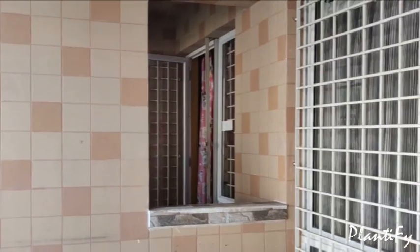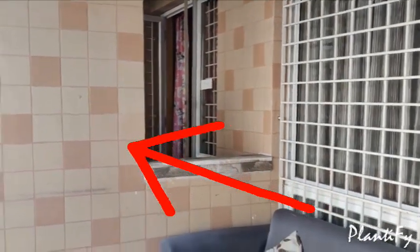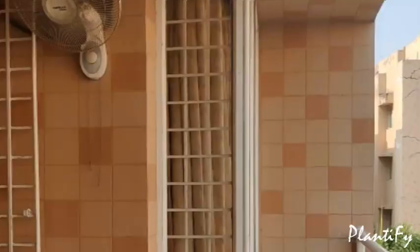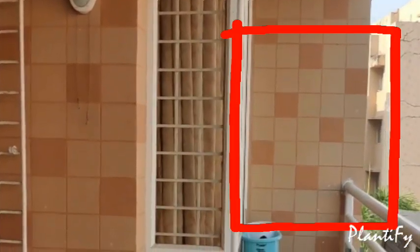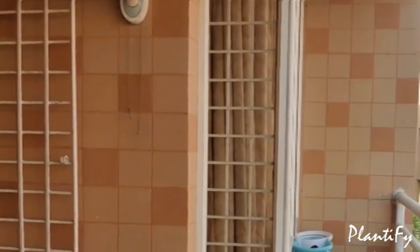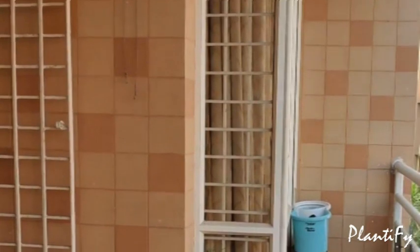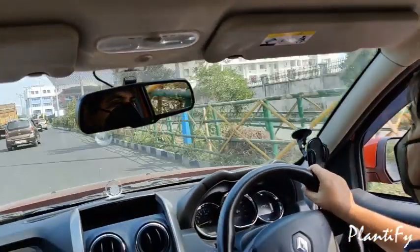The plan is to keep some snake plants in this area and some hanging pots on this wall. This is the only area in this north-facing balcony where some direct sunlight comes for an hour or so. So we are planning to utilize this area to keep some seasonal flowers. After all this planning, now it's time for action.